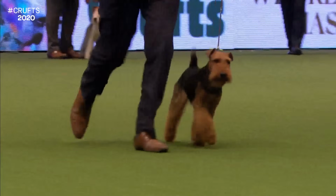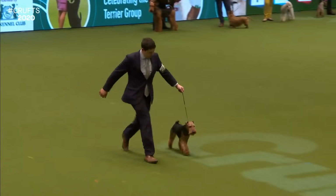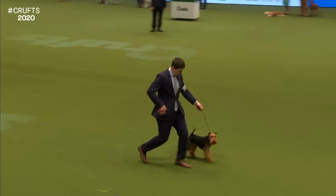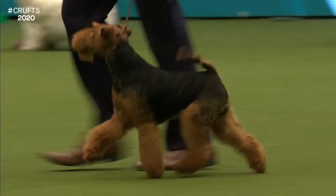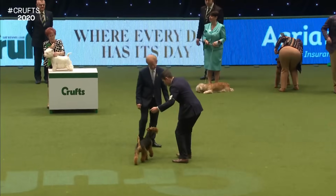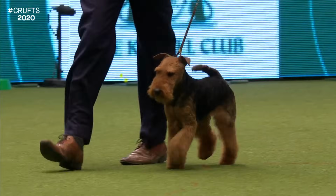This is a dog that means business, isn't it? And he had a great win today. The top winning Welsh was in the breed, and this one defeated it. So a great win for him at Crufts. It's always exciting to be around the terrier breeds. Spectacular dogs, full of spirit and crowded ringsides today. This one, a 2.5-year-old dog, has come from Scotland today.